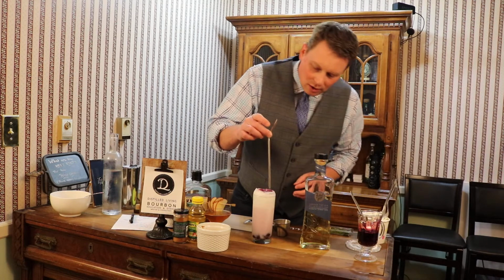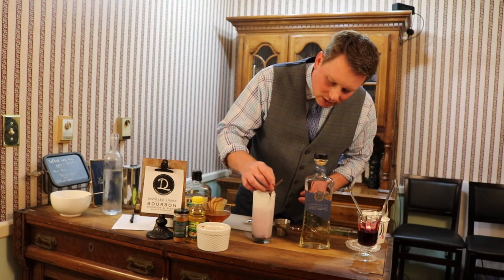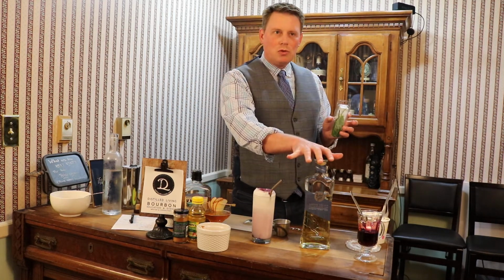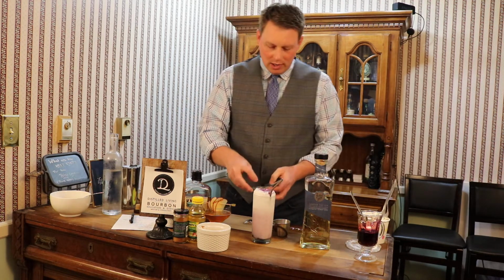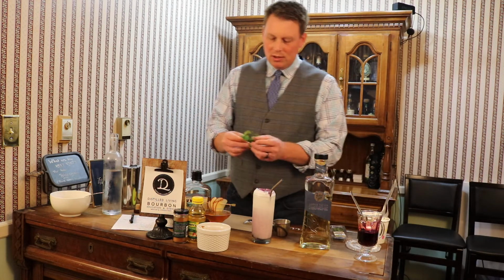Hopefully I'm not going to overflow it when I do this. We shall see. Straw. That's how you're supposed to drink one of these. And this is going to be an okay match with blueberry. It's not going to be a perfect match with blueberry. So we're going to give it a bridge aromatic. This is not an ingredient that we put into the drink itself. This is purely about the experience in the nose.